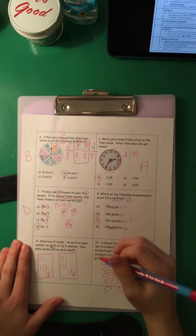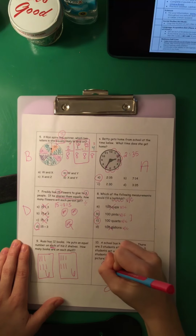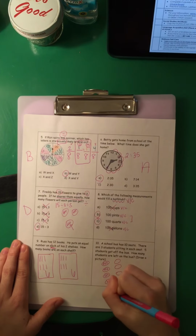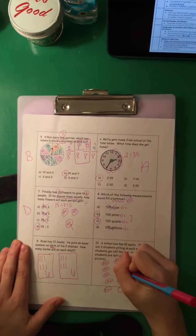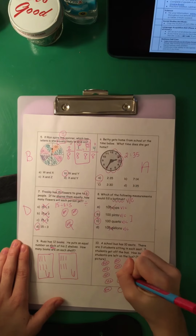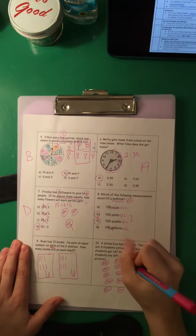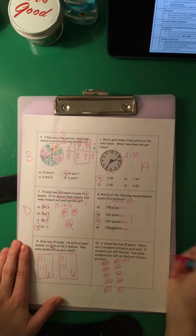There are 3 students sitting at each seat. 1, 2, 3, 4, 5, 6, 7, 8, 9, 10, 11, 12, 13, 14, 15, 16, 17, 18, 19, 20, 21, 22, 23, 24, 25, 26, 27, 28, 29, 30. That's the same as 10 times 3 because it said each.